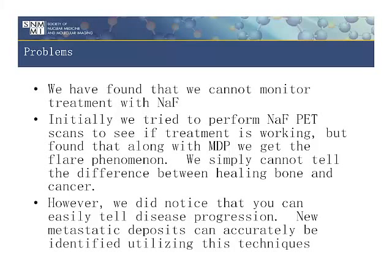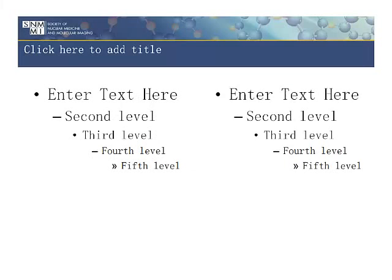However, we did notice that you can easily tell disease progression. New metastatic deposits can accurately be identified using this technique. So you can't tell, as you can in PET when the SUV is going down, but you can easily identify new metastatic deposits. And that's what I have. Thank you.